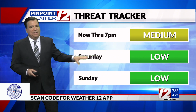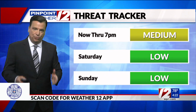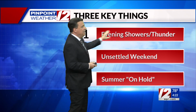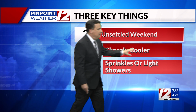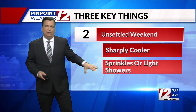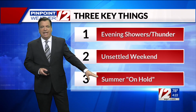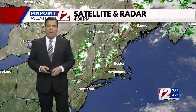Saturday and Sunday, while they're not stormy days, unfortunately, they are dramatically, sharply cooler and gray with these occasional showers and some drizzle. So the evening showers and thunder for a few more hours, and talk about an unsettled weekend, sharply cooler. We're talking about temperatures only in the 50s with sprinkles or occasional light showers, unfortunately, both Saturday and Sunday. And even though we were well into the 80s, starting this weekend into early next week, summer has been put on hold. You can see where the storms are going on right now. The temperatures have cooled a little bit, but a lot of us did make it up well into the 80s.